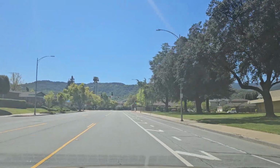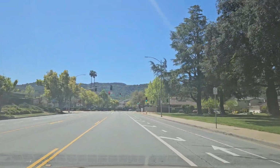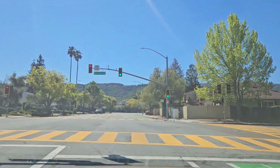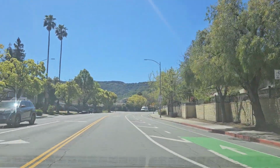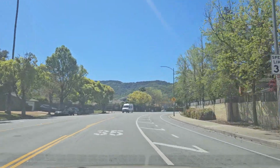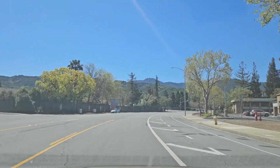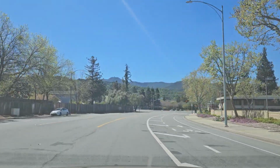And this is Bret Hart Drive, so we're not going to see Bret "the Hitman" Hart. He was one of my favorite WWE wrestlers as a child. I was into watching professional wrestling as a child. I thought that stuff was real.